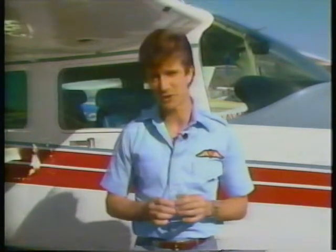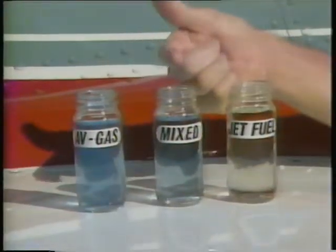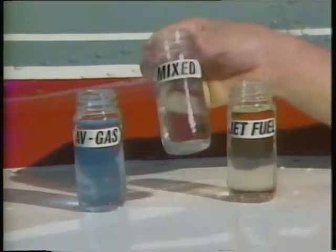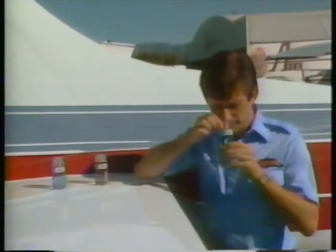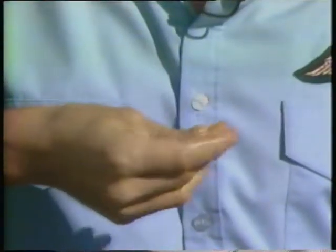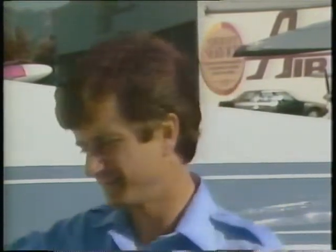Here are a few tips to help identify the presence of jet fuel in aviation gasoline. Avgas mixed with 10% jet fuel still looks like avgas, but it's possible to smell jet fuel in the sample. Now, if you rub it between your fingers, the mixture will feel very slippery to the touch. To more precisely detect the presence of jet fuel in aviation gasoline, try this simple evaporation test.